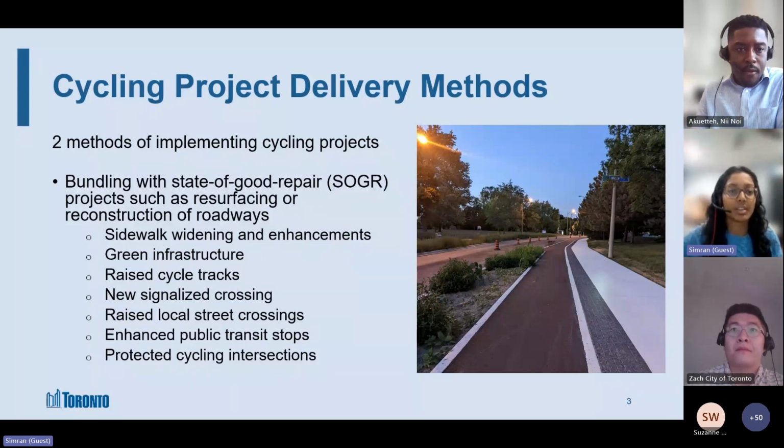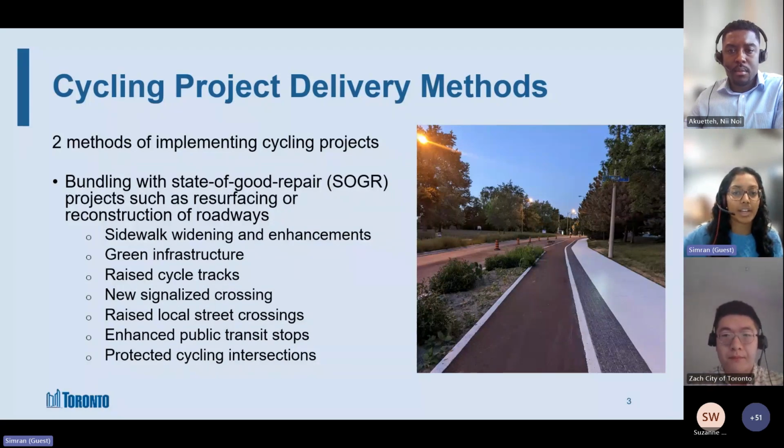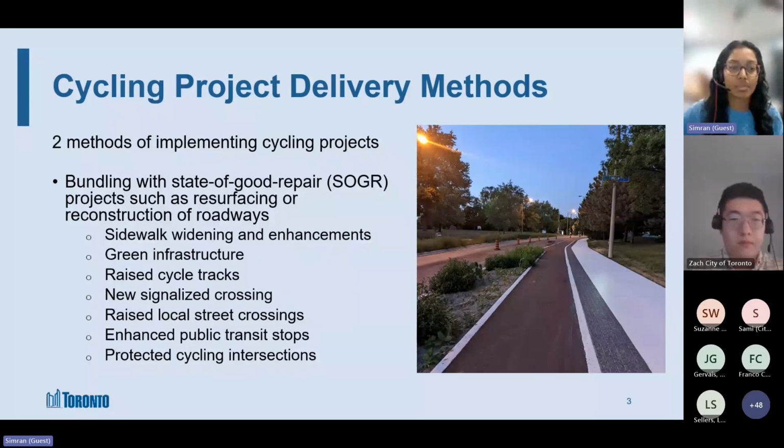So for example, here you can see we could propose sidewalk widening and enhancements. So we can upgrade all our sidewalks to be up to standard because some of them are a lot older. We can also add green infrastructure such as green gutters and green gardens between our cycle tracks and the vehicular lane. So you can see in the picture, we've added a little green area in the design. We can also do raised cycle tracks or propose new signalized crossings. We can propose raised local street crossings and enhanced public transit stops. So these are more permanent built transit bike stops. And we can also do protected cycling intersections. So these things are only possible through this bundling process because all of these elements are very civil heavy.